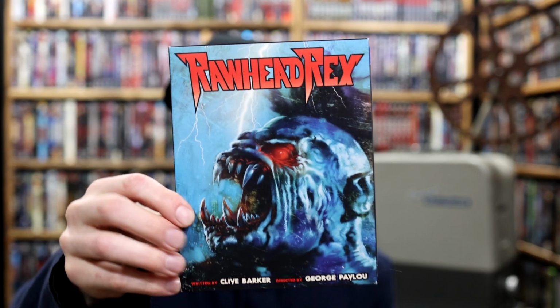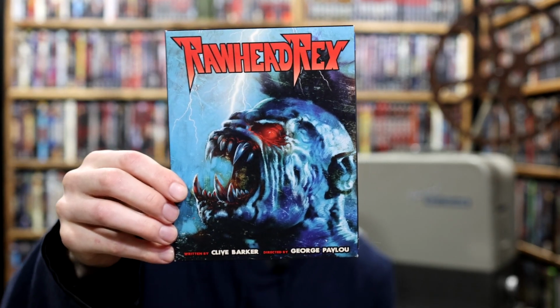And on this second trip to my friend's store, I got like 7 Blu-rays that time around because there was so much good horror stuff coming in, all priced way cheaper than anywhere else I've seen, so I just had to keep grabbing it. But the first one here, this is a Kino Lorber title, and that is Rawhead Rex. So it looked weird and interesting and almost like sci-fi horror, and so I'm excited to add this to the collection.